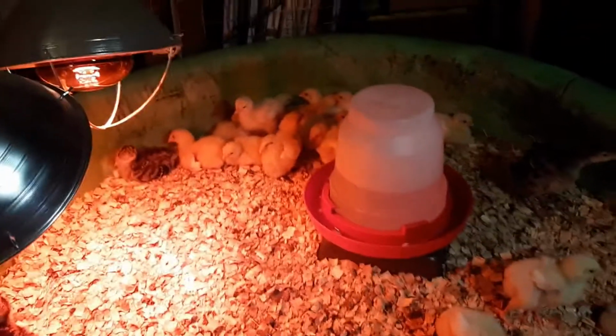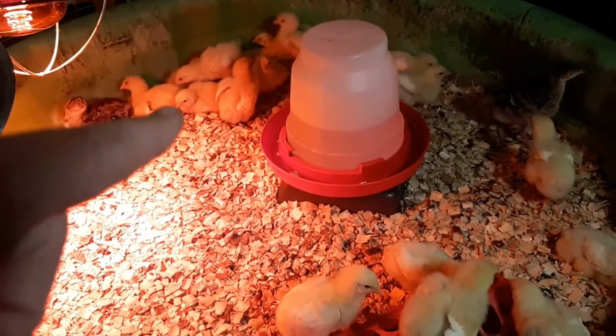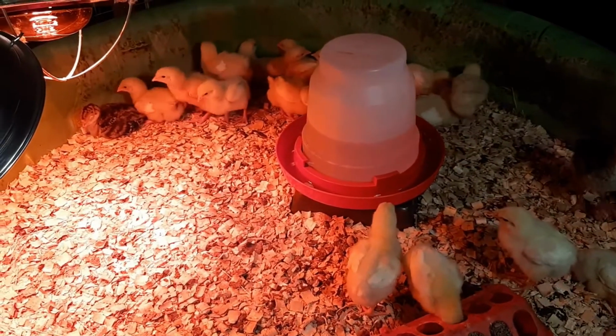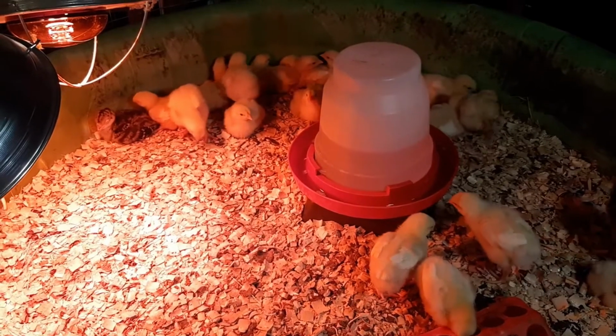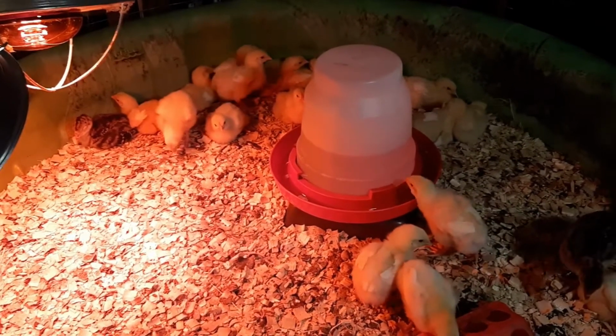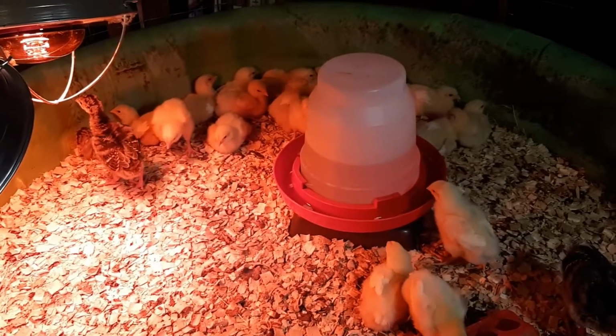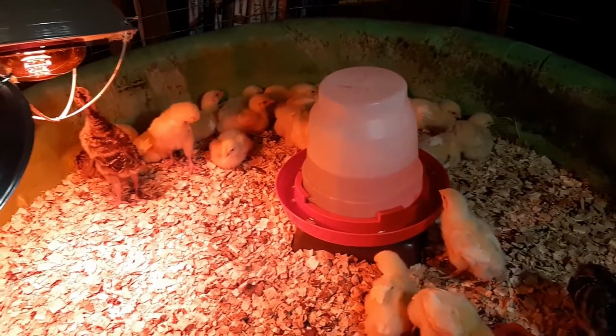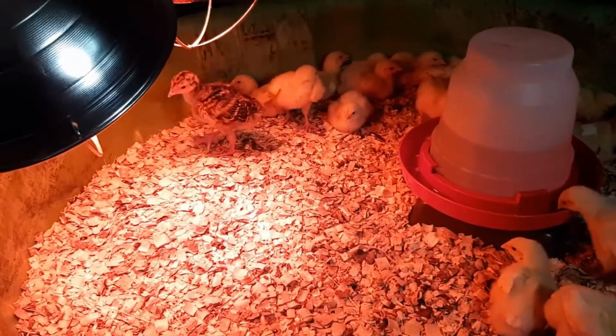And so as you can see, I have my water up off the ground. You want to make sure that your water is up off the ground so that they don't poop in their water and they don't get too much bedding in their water. There's a little bit of bedding in their water right now, but sometimes that's hard to get away from. So make sure that it stays up off the ground. I'm not sure what that turkey is doing.